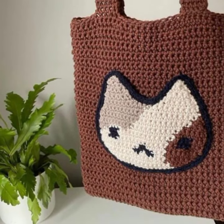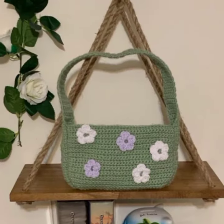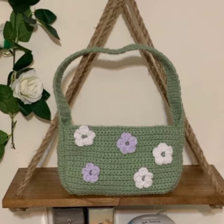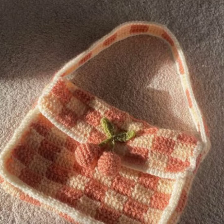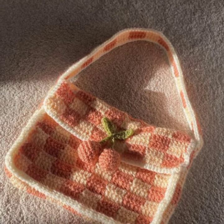Viewers, see how beautiful the cat logo is looking. It's your choice which animal you like the most, which character you like the most. If you have any idol, you can make the face of your idol on the crochet bag.